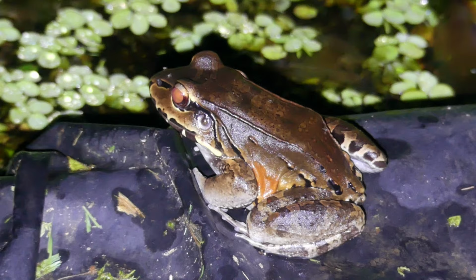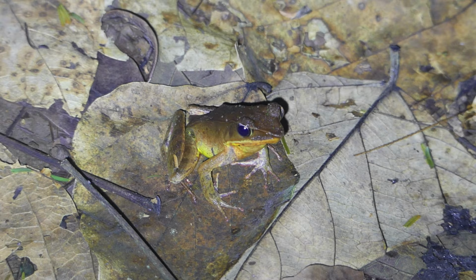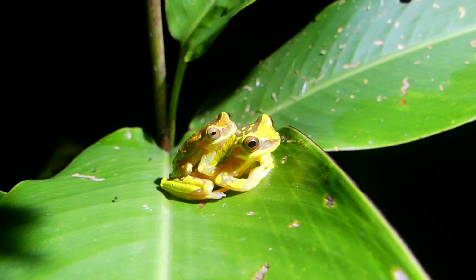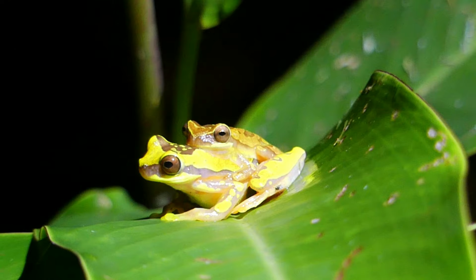Others are massive hunters, like the smoky jungle frog. The brilliant forest frog is a superb jumper. The rainy season is the best time for amphibians to start breeding. This beautiful small species is the hourglass tree frog. The male will be carried around until both find a suitable leaf above water to deposit the eggs. Tadpoles will drop down and complete their development.